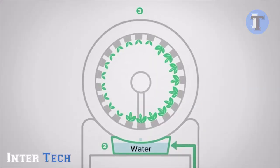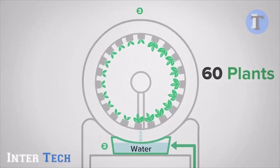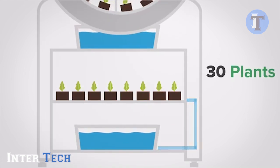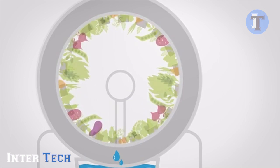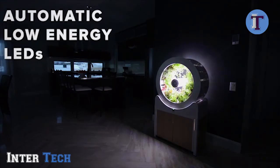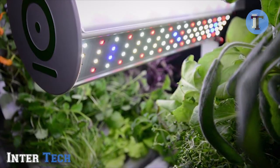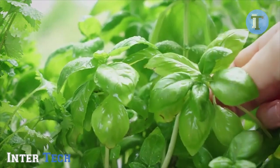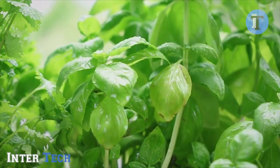The rotating wheel keeps your roots moist and can host up to 60 plants, while the nursery cabinet below can hold up to 30 plants, giving you a constant rotation of 30 crops at all times. The automatic low energy consumption LEDs simulate the perfect amount of sunshine, and the automatic watering gives your produce exactly the amount it needs for optimal growth.